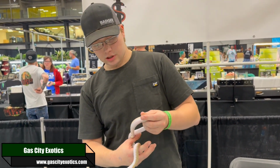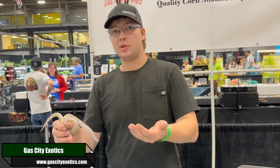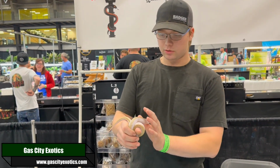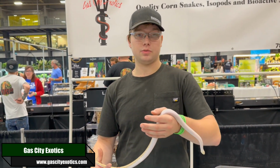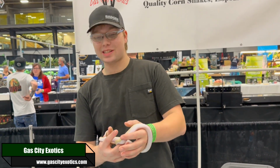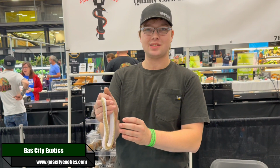How big are the parents of these guys? I want to say they're probably about 5.5, 6 feet. Yeah, I bought them as babies. They're growing up super fast. I've only had them for a year. Doesn't take long. Once they start feeding really good and they hit that kind of hopper mouse stage, they really shoot up in size fast.